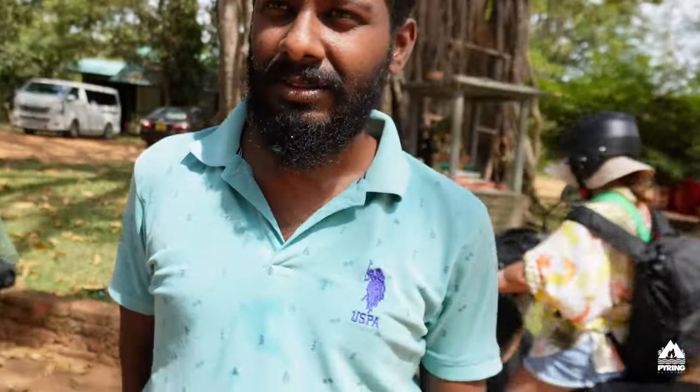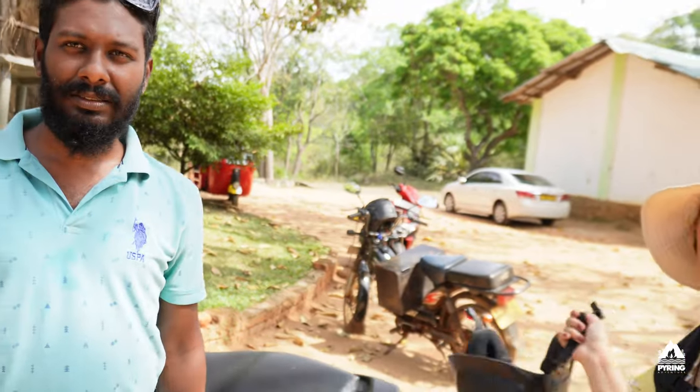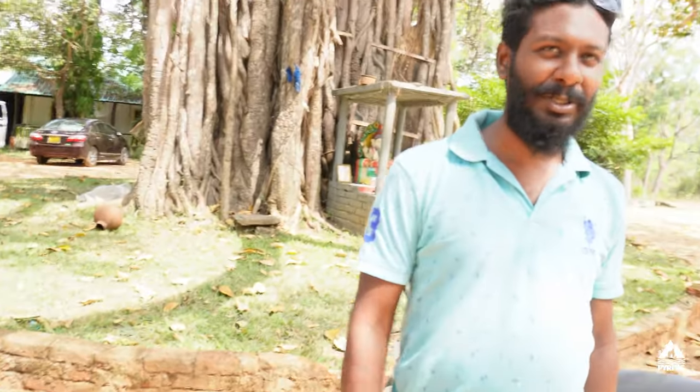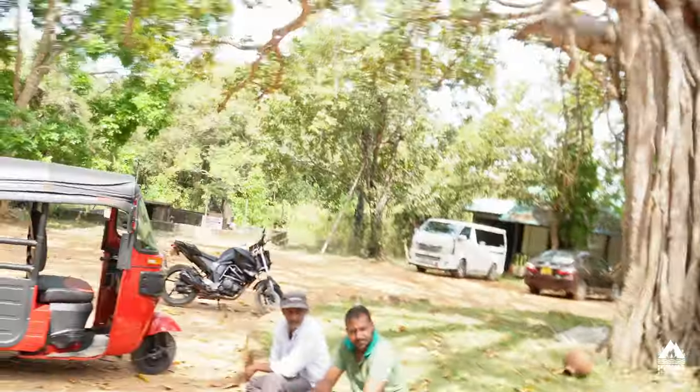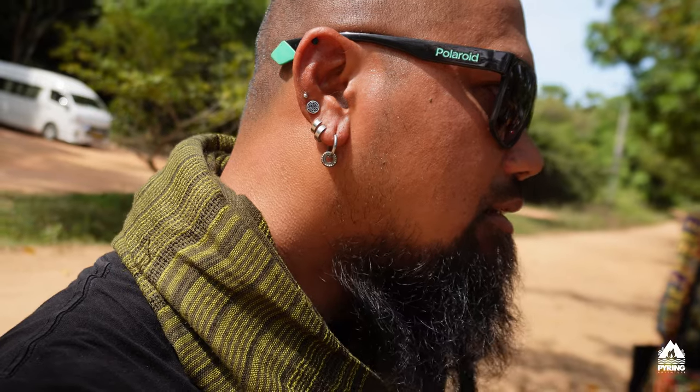What about Sigiriya? How much is the entrance? Sigiriya is $35, but we cannot compare both places. Both are nice, but this is a good viewpoint. $35 per person for Sigiriya entrance. That's one of the biggest World Heritage Sites in Sri Lanka. But here it's 1,000 rupees, so here is cheaper. $35 is about 10,000 rupees now.